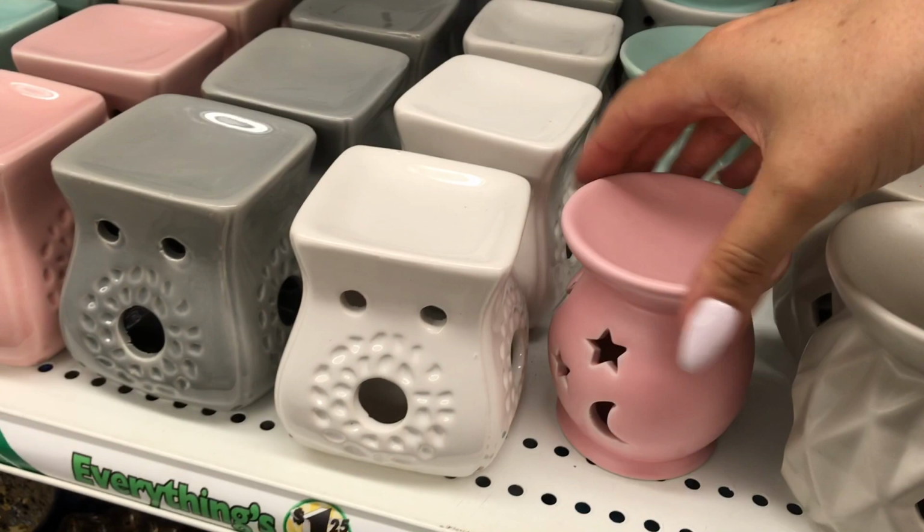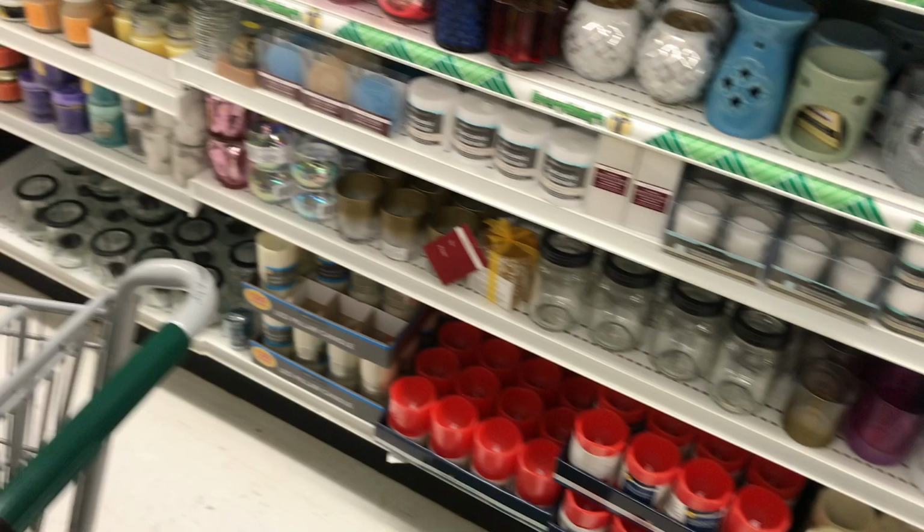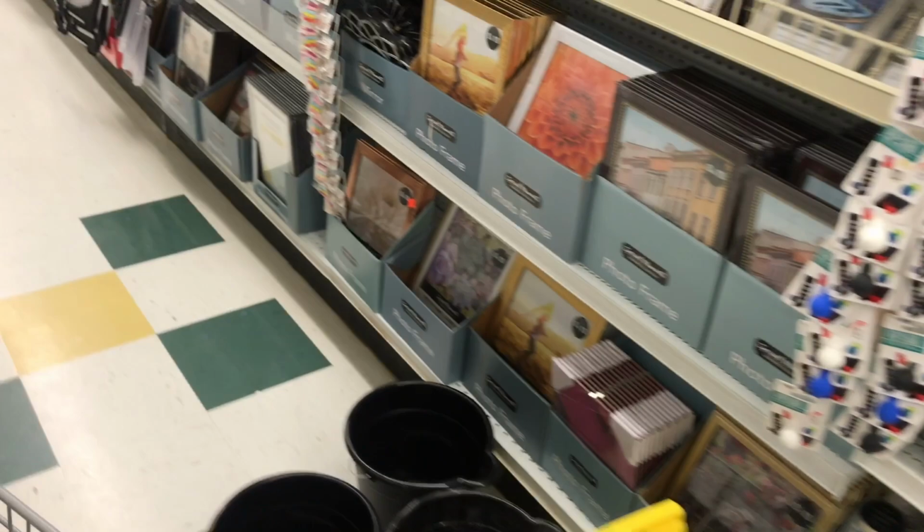All right, so we'll go down this area here and see if there's anything new and fun. Oh, that's cute. Oh, somebody broke something. I'll keep that out of the way. I gotta let one of the girls know. One of the workers knows, so a little one doesn't pick that up and cut themselves. Take you down the picture frames and see if there's any new style frames for crafting with.